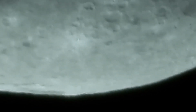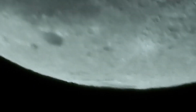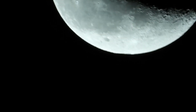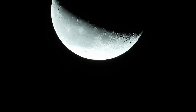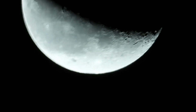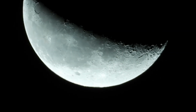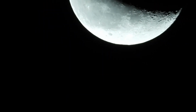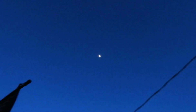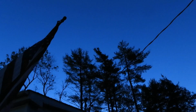Well, I had to get myself ready for work this morning, but I just wanted to get a shot of the moon for y'all. There it is, right there. There it is.